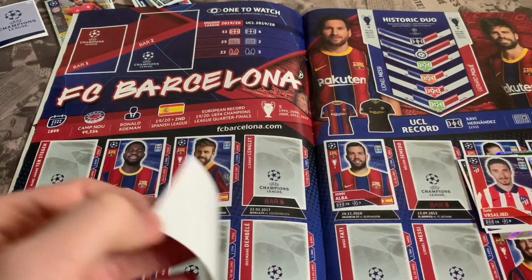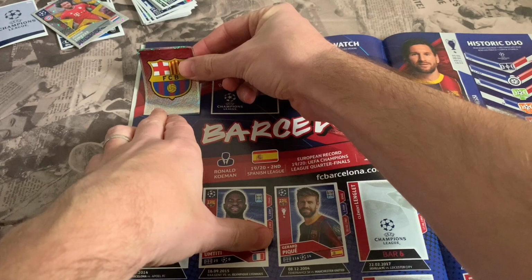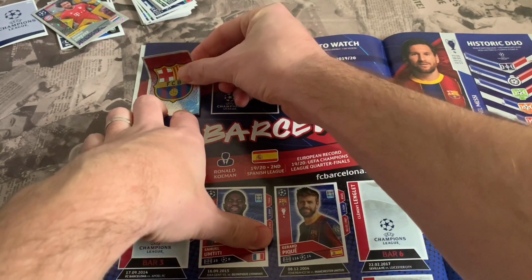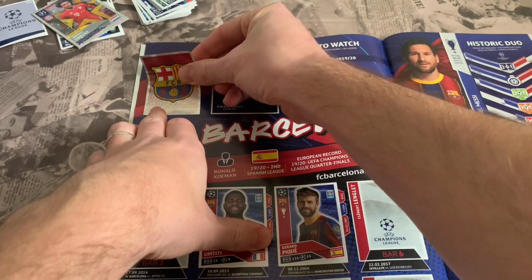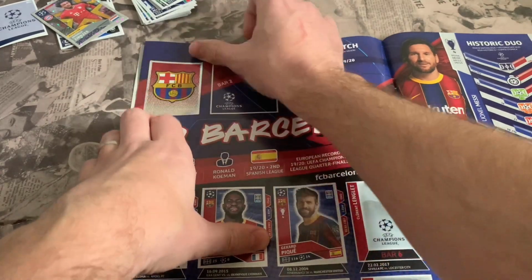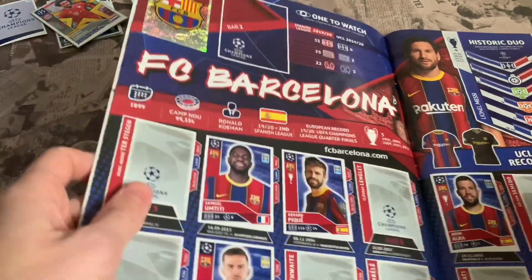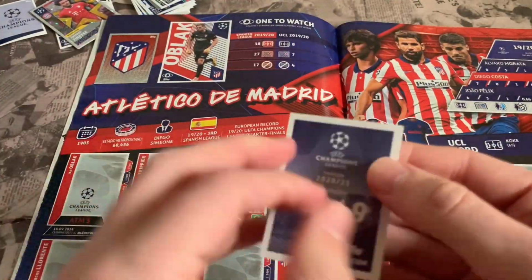Why not? Again, not been the best at sticking in this year. These ones especially, their borders don't seem to match up when I'm doing it. So the album doesn't look the best. But that one's not too bad. Got that one in nice and easy. So that was the only one we needed for Barcelona. Atletico Madrid again, we only got one.